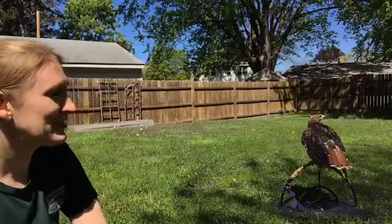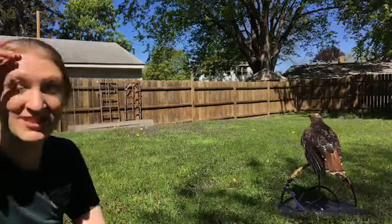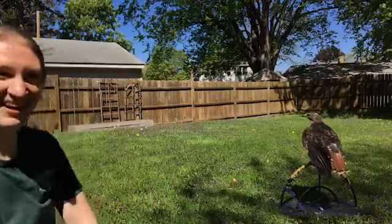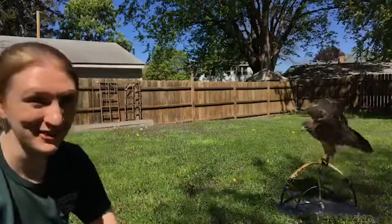This bird is a little bit different. So he's actually from the western part of the United States. Sorry, the sun's getting kind of bright, huh? He's from the western part of the United States, out in Oregon, actually.